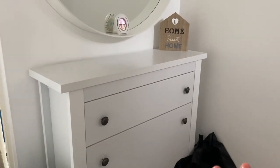And then the hallway, pretty simple to be honest. Like I said, obviously a bit of a mess waiting for them to move.